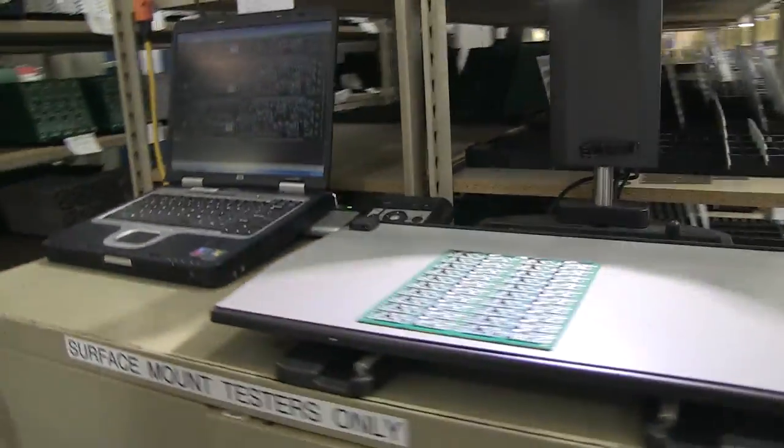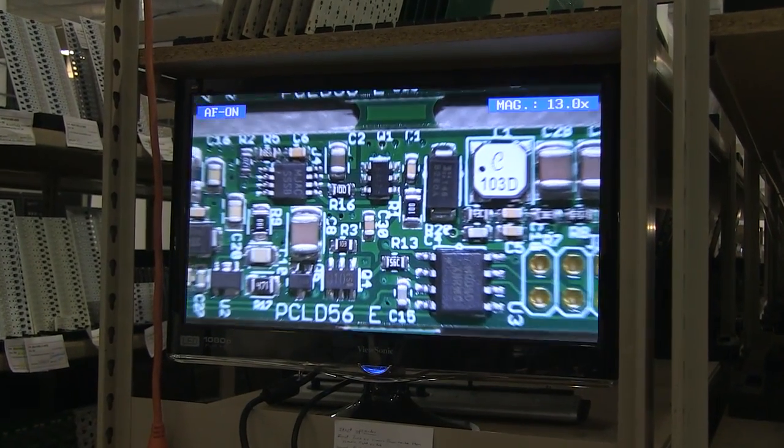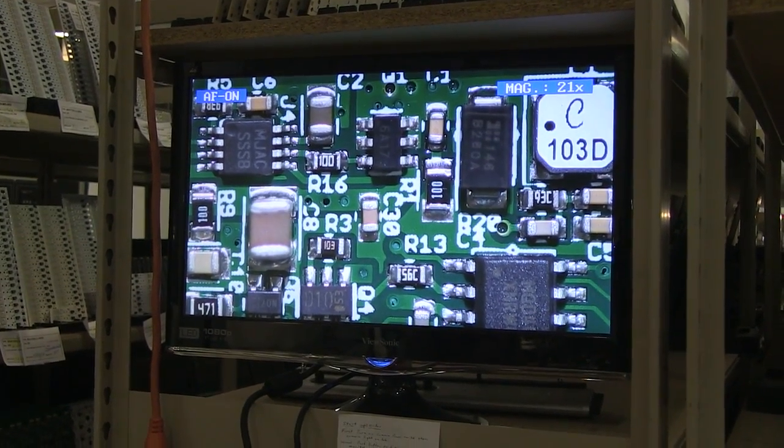And this young lady showed me how they can actually magnify the board to see each individual component to make sure it is correctly soldered into place.